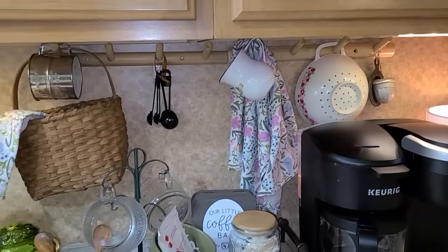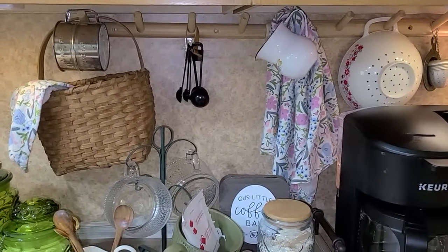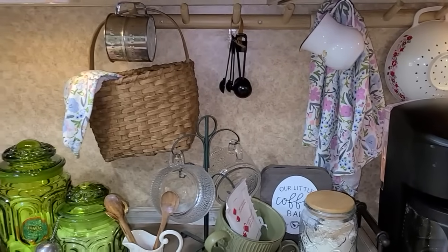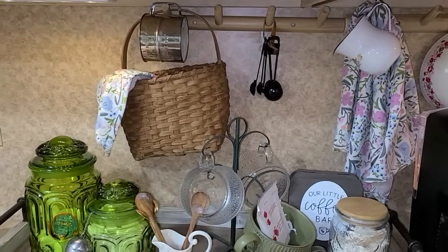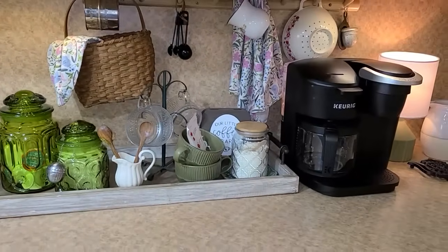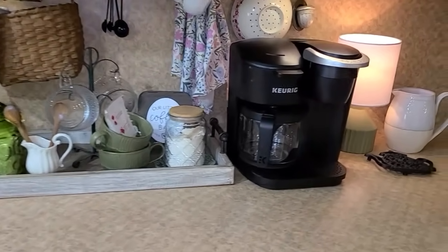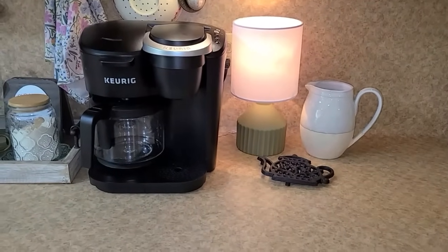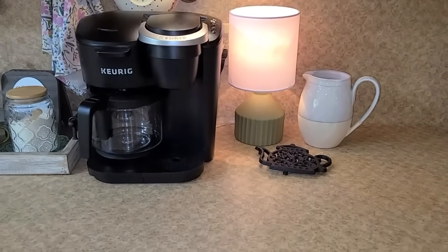Now, I did take down one of my tea towels. A lot of you thought it was a little bit too much, and I thought it was too much. So I took it down and just left my little cute summer towels. I love those. So those aren't going anywhere, guys. But that did free up a little space back there. So just changing this out just a little bit. I think I'm going to go ahead and get a little stand for my lamp. It's a little low. It's hard for Dirk and me to turn it off at night when we go to bed.